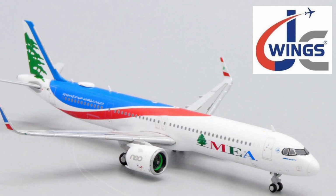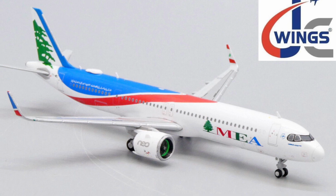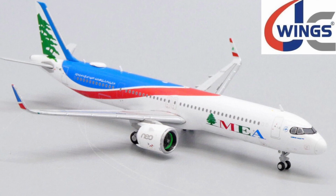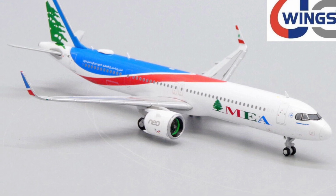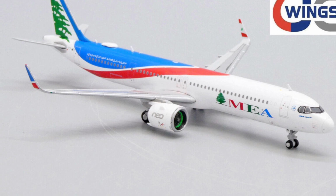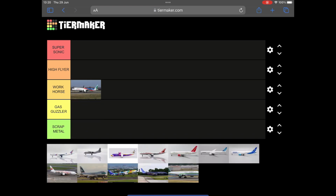So yeah, as you can see from the pictures, it looks okay within the remit, I guess, of the jcwings A321 mould, which is okay, but not great. It's interesting that the pictures I've got of this one, actually the engines don't look so horrifically oversized as they do sometimes, but it still doesn't really compete with the Panda Models Neo. So yeah, I'm not excited about this, obviously, because it's effectively re-released just with that sticker on, and that version has been made before by Panda. So this one's, yeah, got workhorse on it all day. It'll be fine, but yeah, just workhorse really, I think.